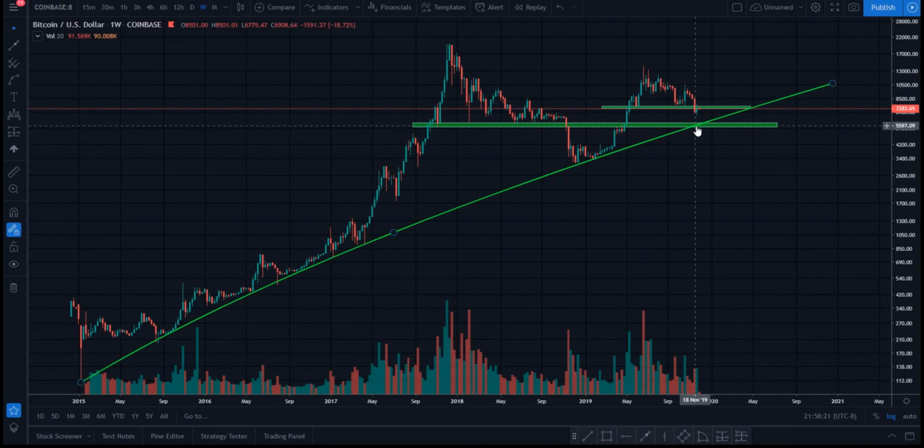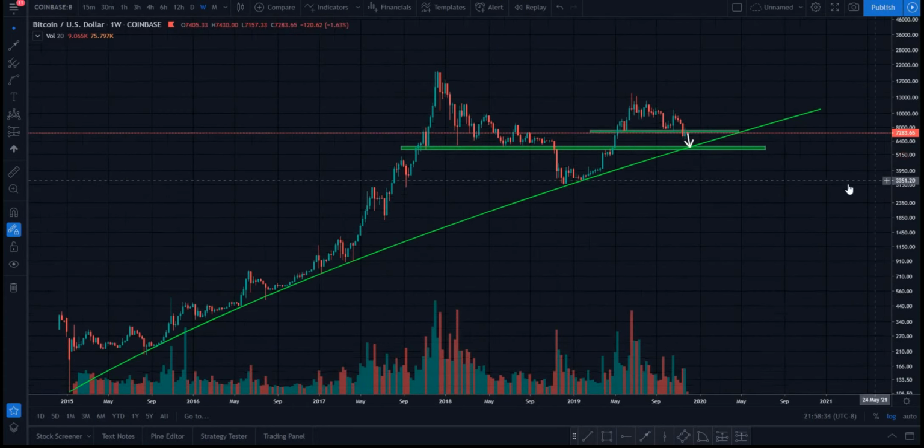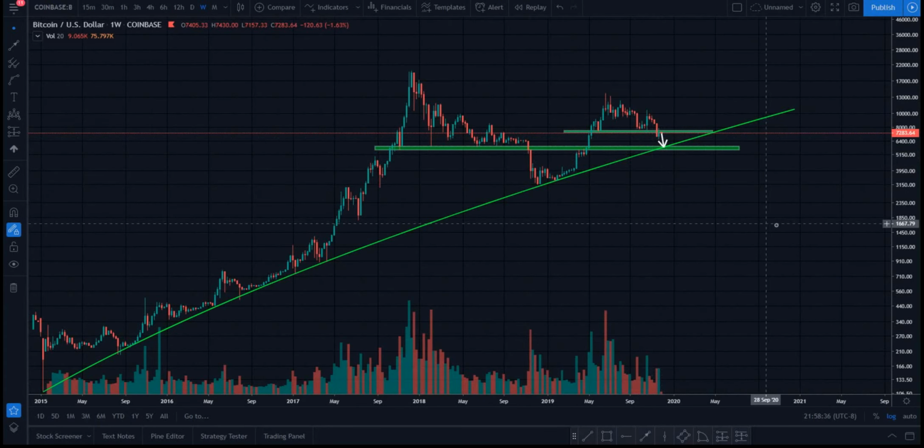Then we saw a break to the downside, a retest, and I think we're going to see the last push to the downside to around this zone here. Very plausible. We would fulfill basically the retest of this zone, which would be pretty ideal to enter, and then we'll go to the upside.